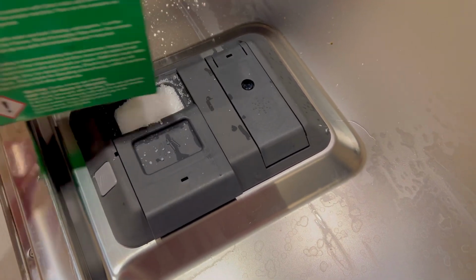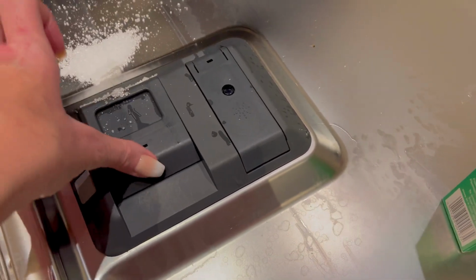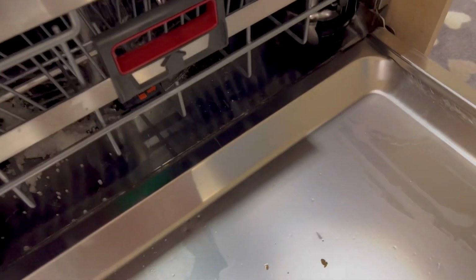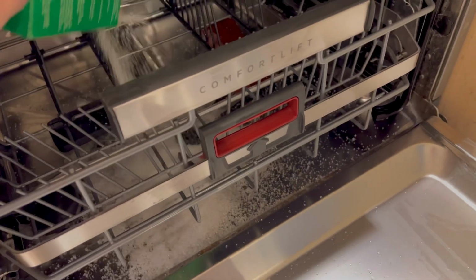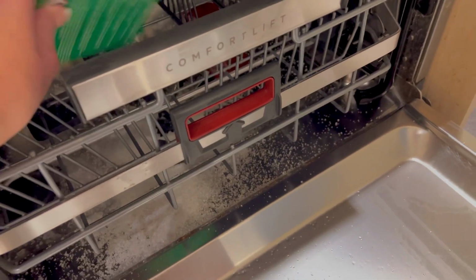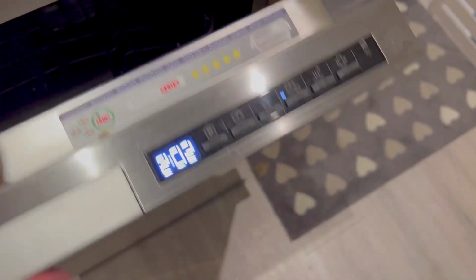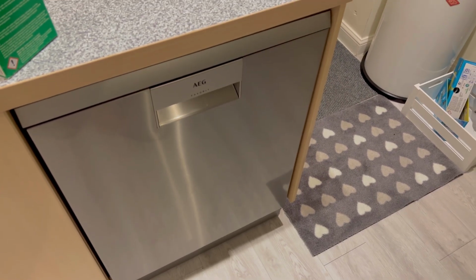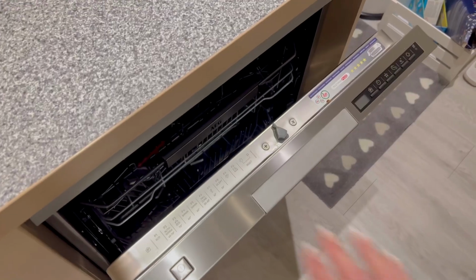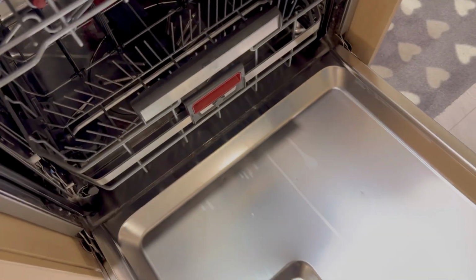Probably best you wear gloves when you do this as well, although I didn't, but I was very careful to make sure I didn't touch any of it. And then the rest of the box you simply sprinkle at the bottom of the dishwasher. Then you want to pick a really hot program. I've gone for the hottest on my dishwasher actually, but it's not the longest running program. So let that do its thing, and then when it's finished, your dishwasher will be lovely, sparkly and clean, and it will smell really fresh.